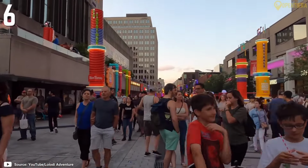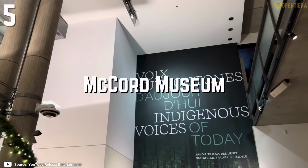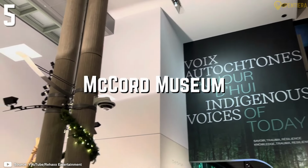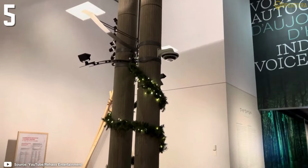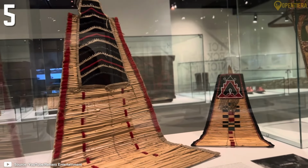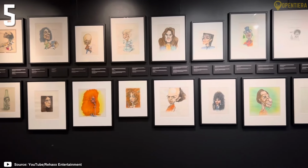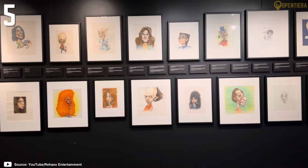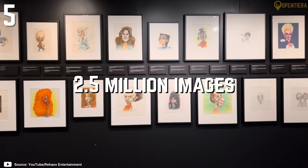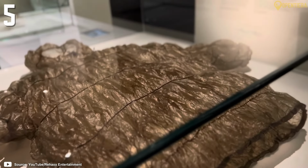Another artsy destination that you should check out while you're here is our number 5 spot, McCord Museum. For over a century, this place has been the go-to spot for understanding Montreal's heart and soul. They're all about celebrating the city's history, its incredible diversity, and its vibrant creativity. And guess what? They've got over 2.5 million images, objects, and artworks to play with. That's a lot of stories to tell.